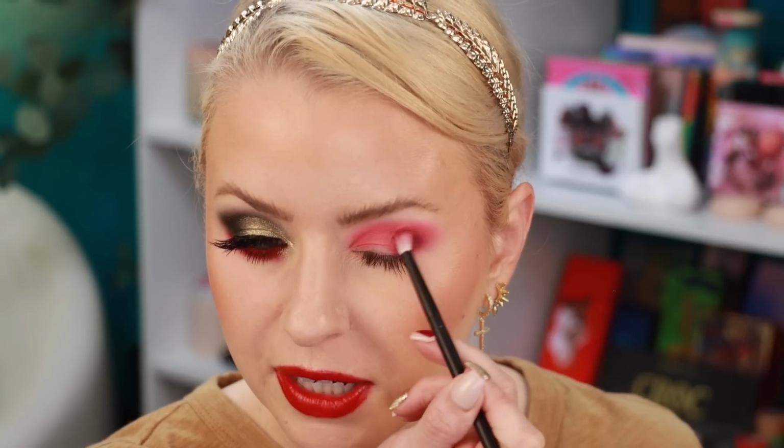Now I'm going to move over to the cool tone side of the palette, and I'm going to go in with this shade right here. This one is called Dark. And I'm taking this shade on a Rephr 13, and we'll use this to deepen up the outer corner. Wow, that's perfect. We'll deepen up the outer corner and the crease.